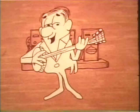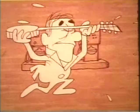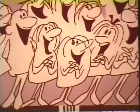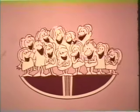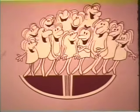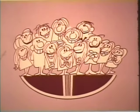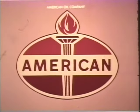I picked up my banjo and strummed out a concerto, which I called American Oil is Giving Away 30 Gallons of Gasoline Free When You Buy Four Atlas Plycron Tires. And then I came to find out they already have a concerto by that name. Hooray, hooray, hooray for American Oil. Available where you see the special gasoline tire offer sign. The American Oil Company.